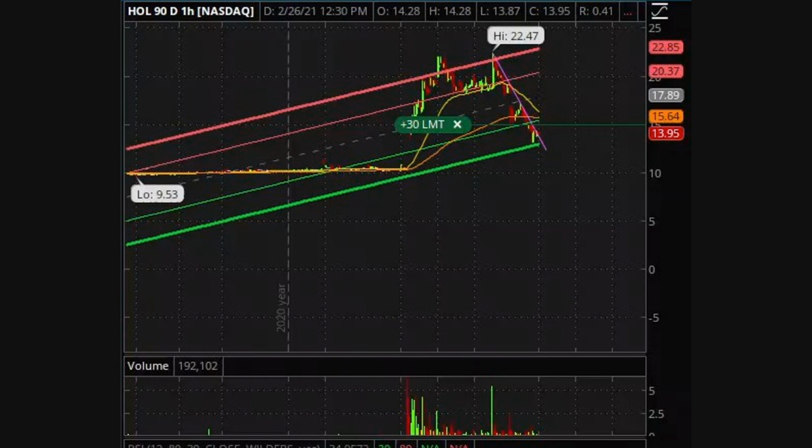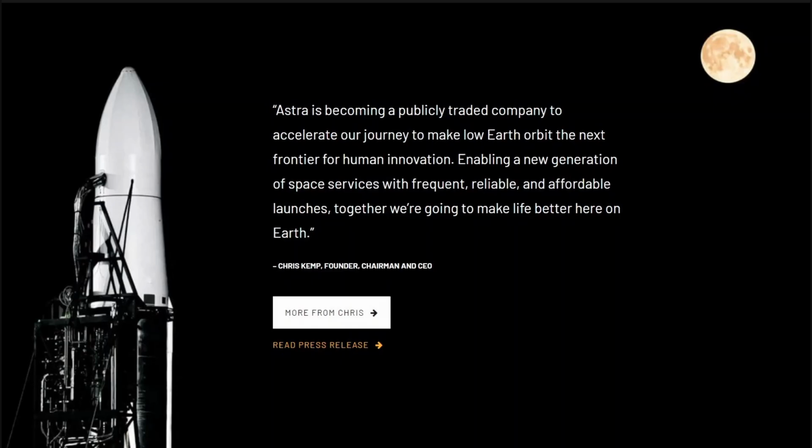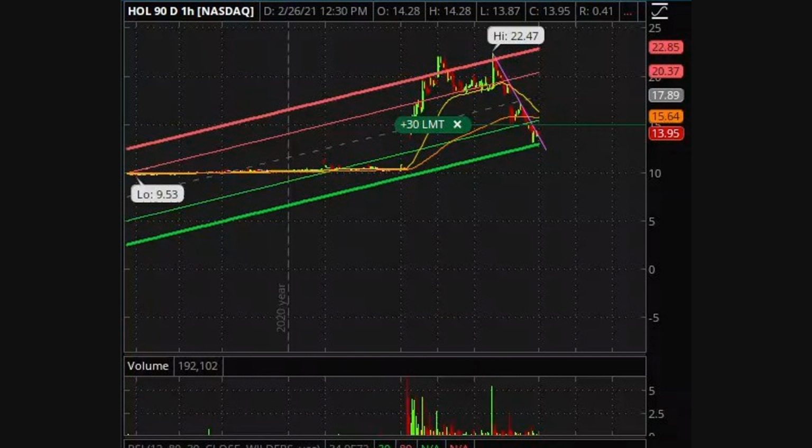Holicity is a blank check company that is set to bring Astra, a space launch company, public. Astra had an after-hours news catalyst expressing its partnership with NASA that has created a downtrend break. This stock is set to move if the market strength returns this Monday. This is my add to money play, or a good stock to get into now for a better price.